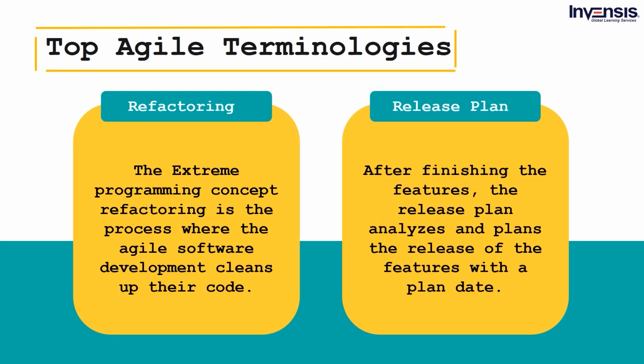Refactoring. The extreme programming concept refactoring is the process where Agile software development teams clean up their code by doing the following: removing redundant pieces of code and editing out unnecessary functions. The result is simpler code that can be easily understood and managed.